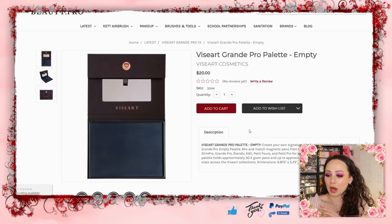They have an empty pro palette from viseart. This looks perfect for my makeup kit just because it's the same size as my other viseart palettes.